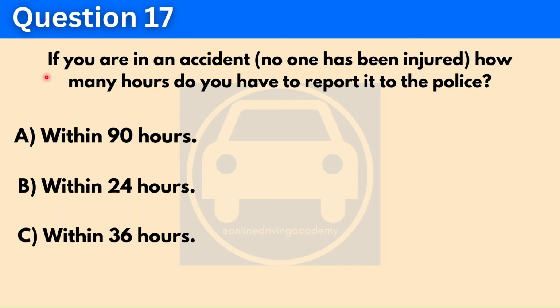Question 17. If you are in an accident, right? An accident in which no one has been injured. How many hours do you have to report it to the police? Now remember, this is exactly from when the accident happens. How many hours do you have from then to report it to the police?